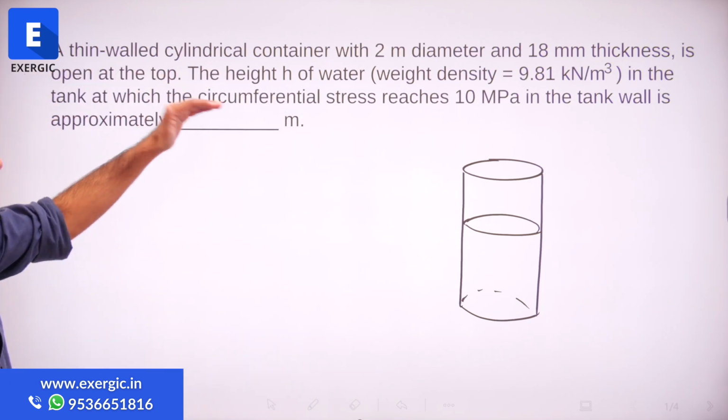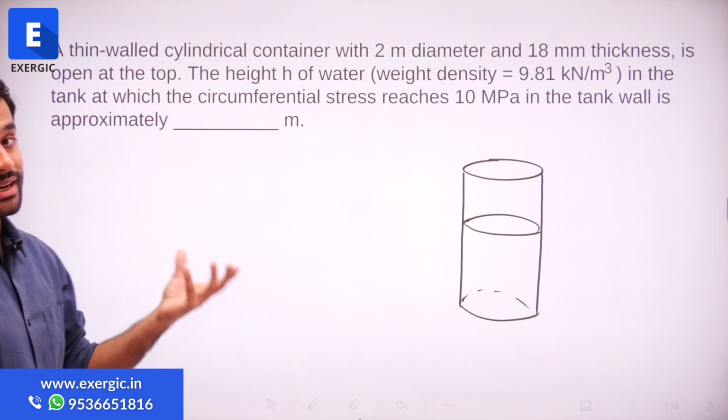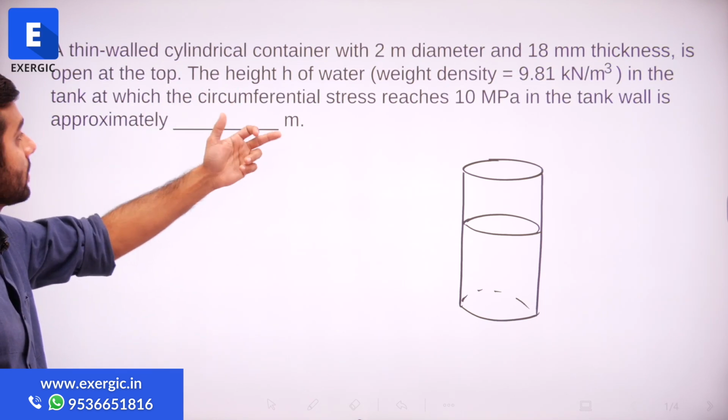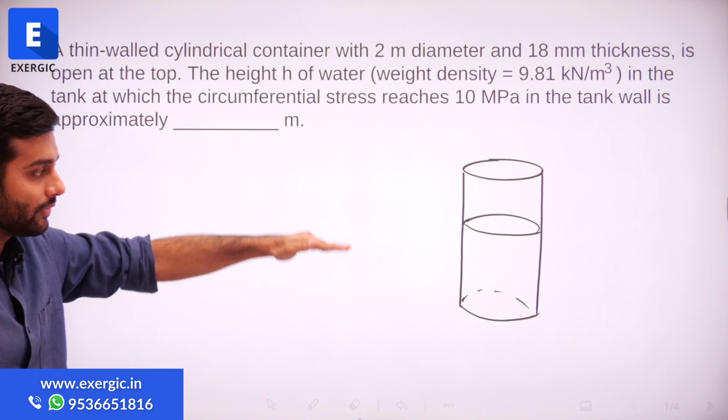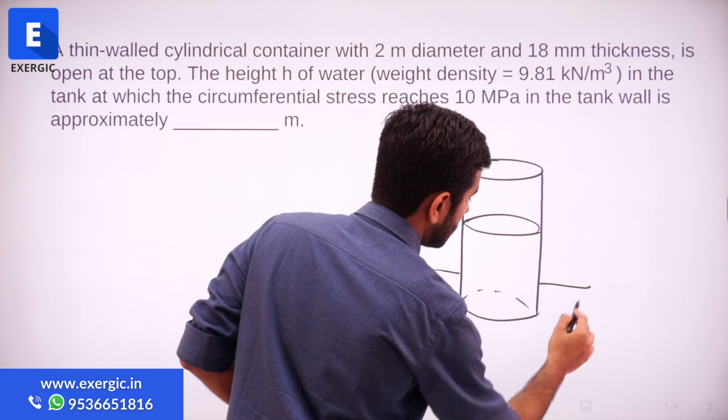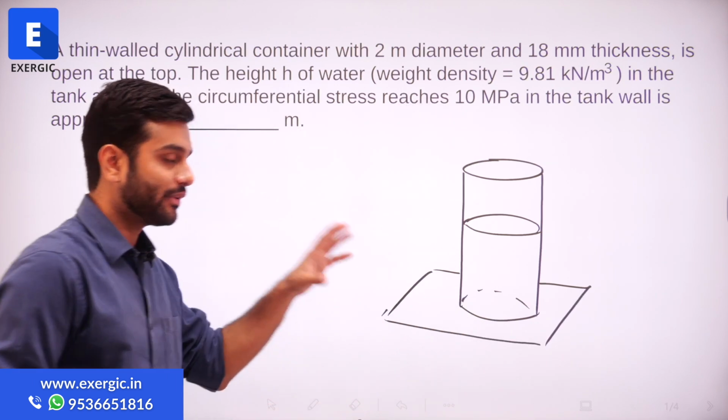The height of the water, as you can see, is vertical. You can get the idea from this word: the height of the water in the tank. So obviously it's going to fill like this, right? And consider one more point here, which, again, this diagram was given to you in the question.